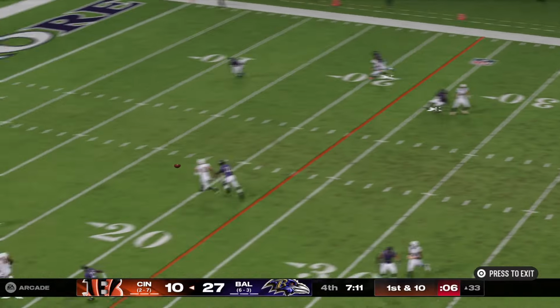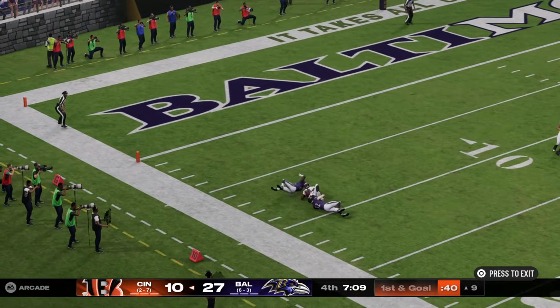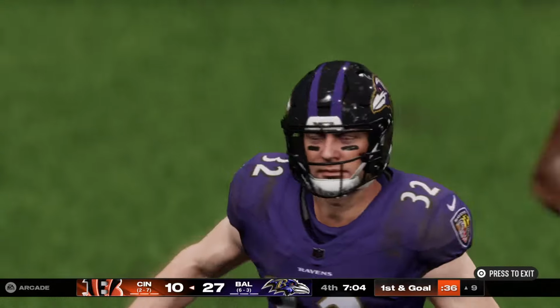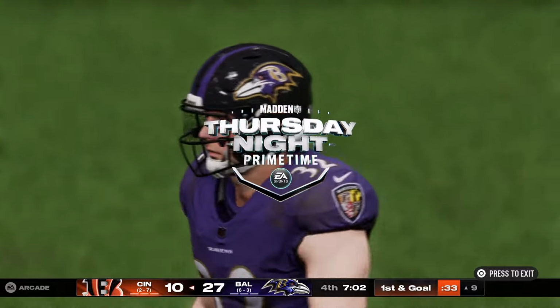Now Dalton. He gets this into the hands of Green. And they are in great shape. He's taken down inside the 10.